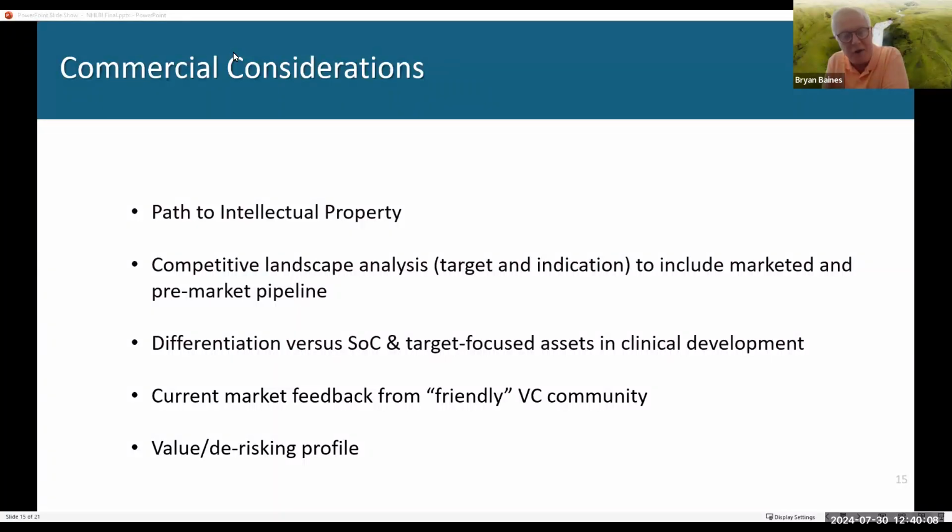Differentiation is obviously very important because to get anyone's attention on the investor side of things, you're going to need to be able to show that there's a valid reason to integrate your product into the existing products. Current market feedback: what we do a lot here at Duke is, once I've gone out and done some initial screening of projects, applying some of the rationale that Jon talked about earlier.